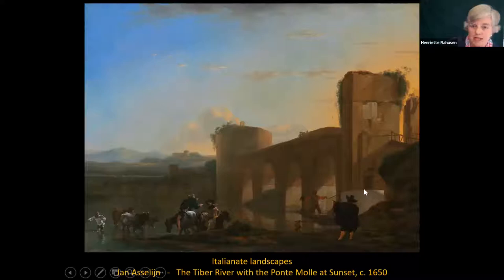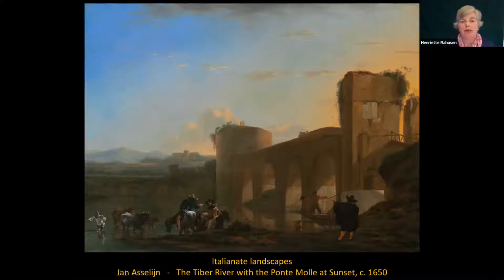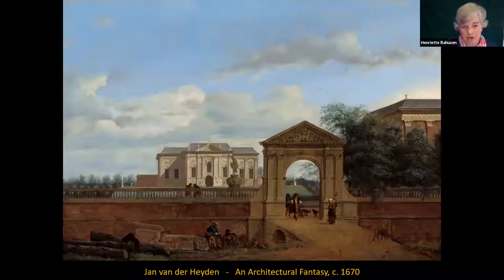which looks like this on this side, but in here, Jan Asselijn has combined a drawing he did of the actual bridge with a mausoleum dating back to the first century that he felt was more picturesque. So again, we have realism that is not real, but it's a compilation of things that are real. And we have totally fantasized landscapes such as this Palladio style building in a flat landscape. Nobody has been able to find the house, so we think it's imaginary.